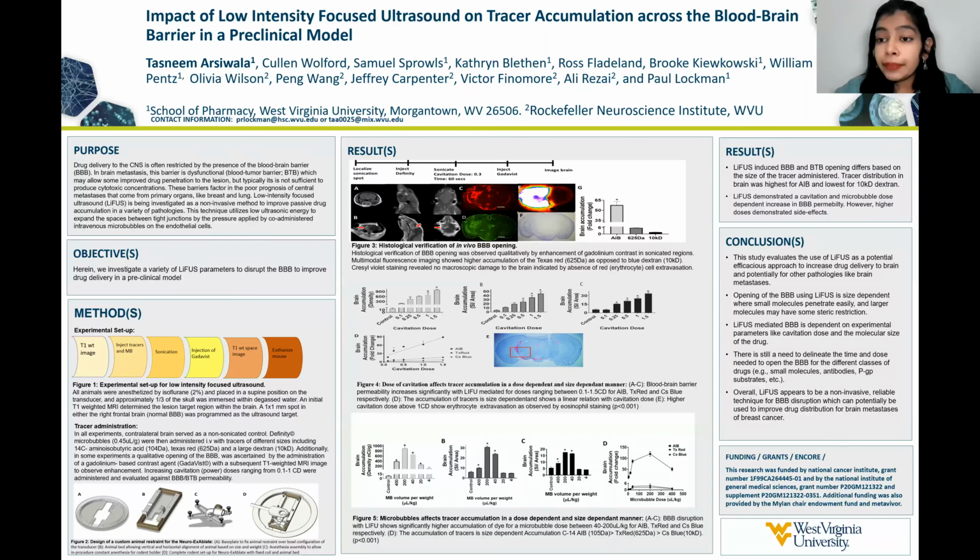In this experiment, we had also administered 2 tracers of different sizes to measure the extent of opening of the blood-brain barrier. And we see that the smallest tracer, which is AIB or amino isobutyric acid, accumulated maximally as seen in panel E, followed by Texas Red, which is a 625 Dalton molecule, in panel C. And then the largest, the 10 kilodalton dextran, did not permeate as much as the smaller ones. Finally, in panel F, we saw that the cresyl violet staining showed no macroscopic damage. And we quantified the accumulation of these tracers and found that there was a size-dependent accumulation within these mice after focused ultrasound at the dose.